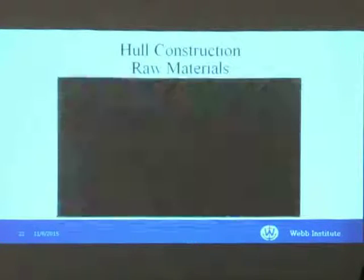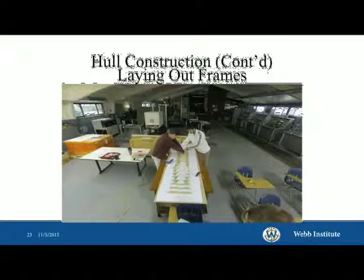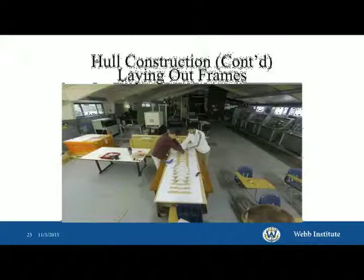So to build the vessel, we started stripping cedar planks. We used a traditional boat building method, and we wanted to build a pretty light hull form, and the hull form had a lot of shape to it, so we wanted an easy method to build that. So we stripped cedar planks on the table saw, and we laid out the frames, and you can see our hull form here, based on a traditional J-class hull form.